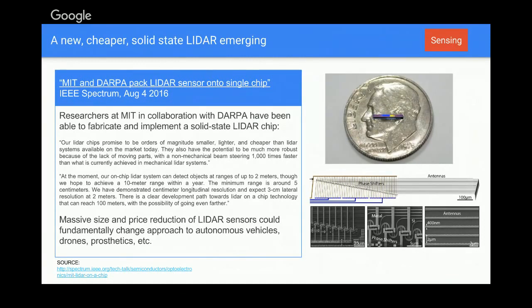This chip that we're looking at here, that sits on a tiny little coin, is only between $10 and $20, they're saying at this point. It's got a really short range, like 2 to 3 meters, but they're working to increase the distance, and the accuracy and precision, while maintaining it as a solid state and cheap type of sensor. Things like this are really going to break the ceiling on what autonomous vehicles will be capable of. And it'll be interesting to follow this research.